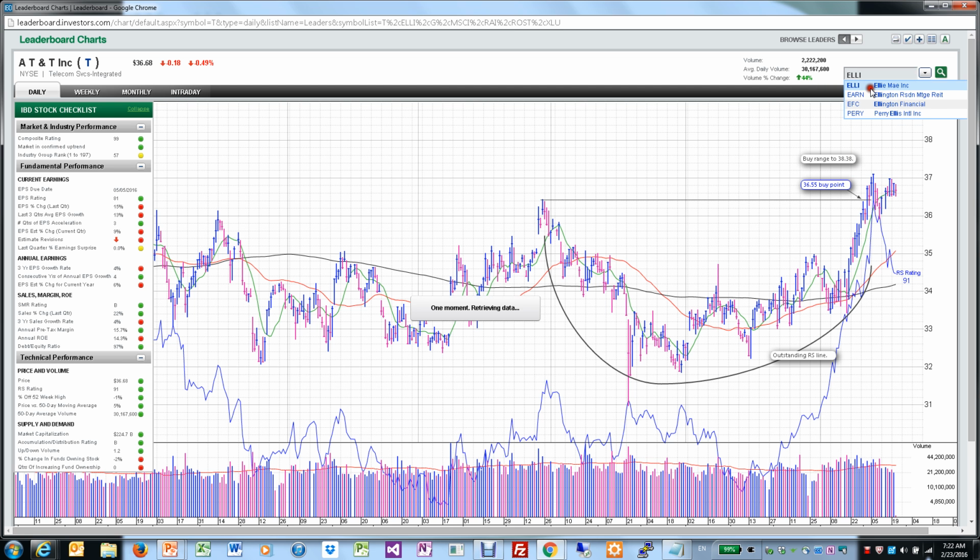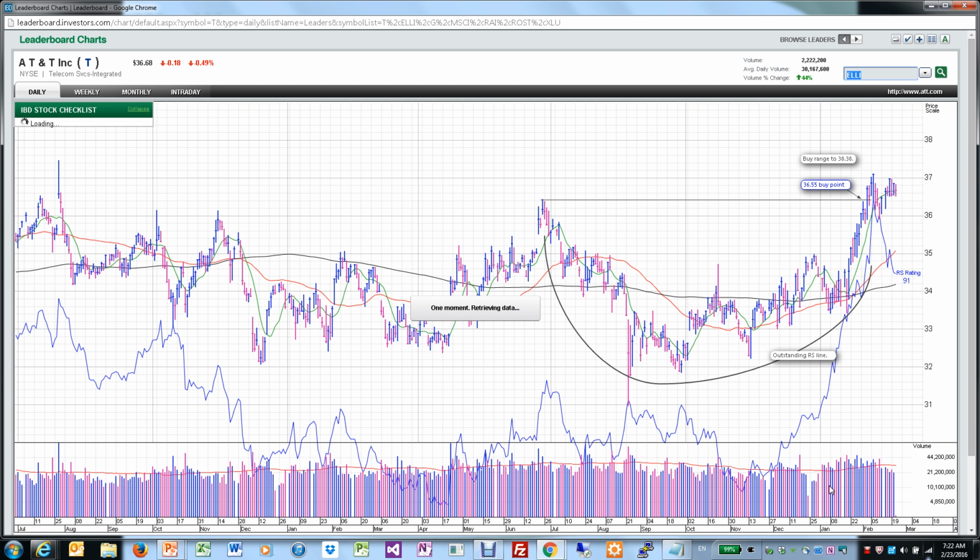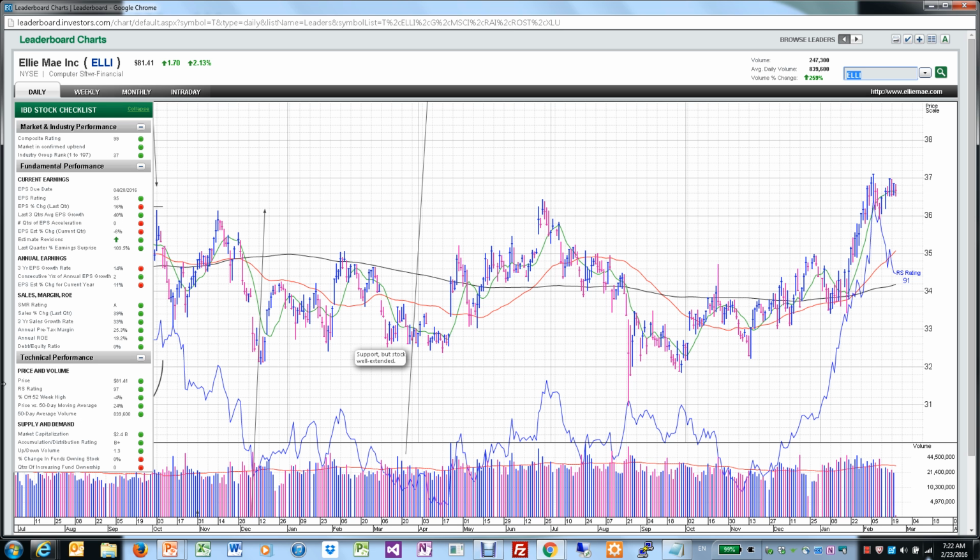ELLI. Ellie Mae. IBD's leaderboard will list all the fundamental indicators on the left-hand side, and then they have annotation for the chart. And this one, I don't understand why they don't have annotation. This is one of their leaderboard stocks. Anyhow, the fundamental indication is pretty good for this stock. It's a growth stock. Earnings growth is very good, and the chart actually broke out on several buy points. This is one, and then this is another one. So right now it's still in the buy range.